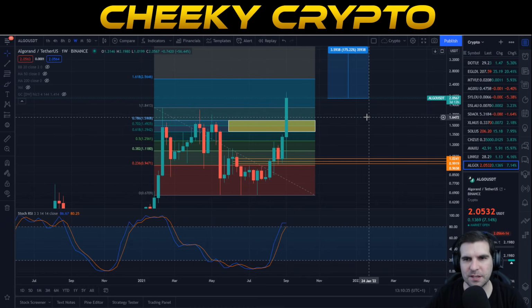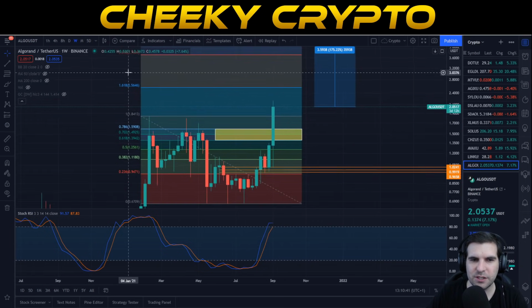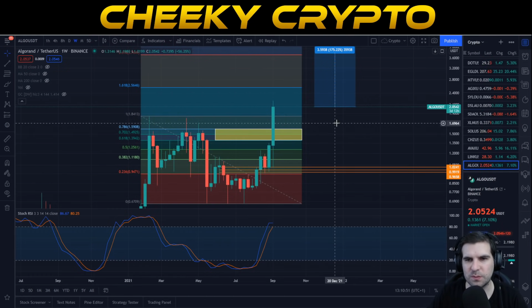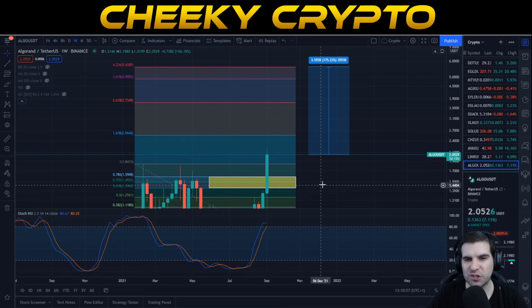Now, there's a couple of things we have to acknowledge. This actually goes all the way up to $5.62 on the full 4.236 extension. This uses the high that we had in February and the low of what's been called the fourth wave correction. This area is quite a key thing for us, because this is just one of two possible scenarios. This scenario paints a 175% push to the upside.